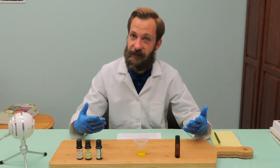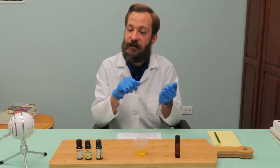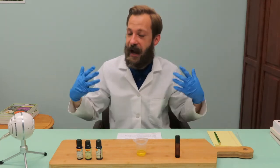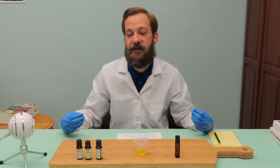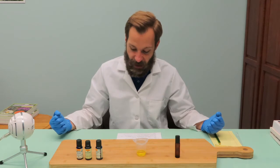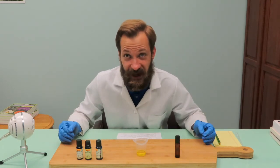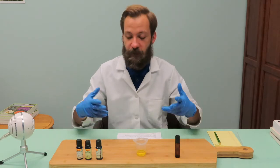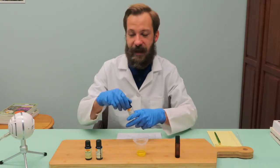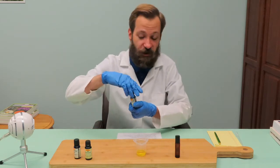So what I'm going to do with this blend is make a personal roller that they can keep with them, pull out in times of uncertainty or stress, and kind of center themselves and meditate with this aroma, knowing that they can handle anything life throws their way. So let's get started in making this blend. I'm going to work a drop at a time so I don't over pour or over blend anything and regret my decisions. So we're going to start with 1 drop of each.